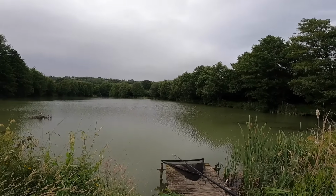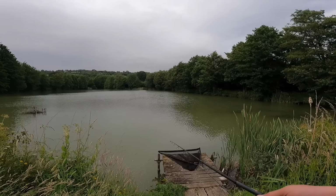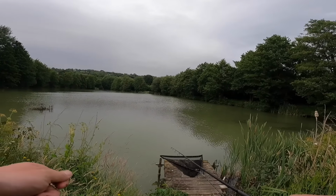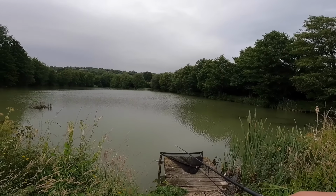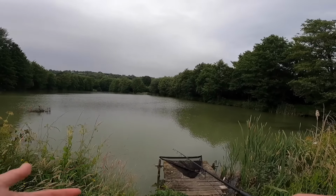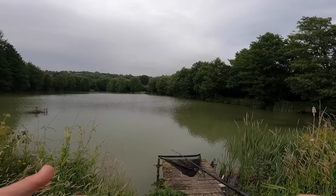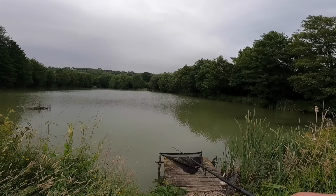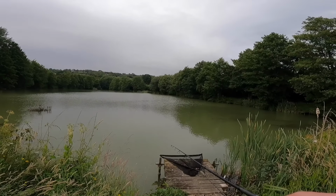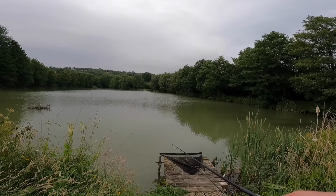That looked like a slightly better fish, that one. That looked like a nice mirror. See if it comes back. Yeah, the downside to dampening the bread is obviously it comes off a lot quicker, because you're already starting that breakdown process of the water getting to the bread. So although it allows you to cast it further, it doesn't last as long. Whereas if you flick it out fresh, without dipping it, it will last a lot longer.